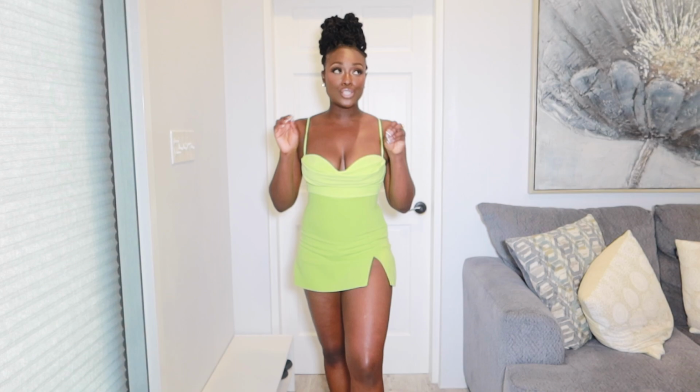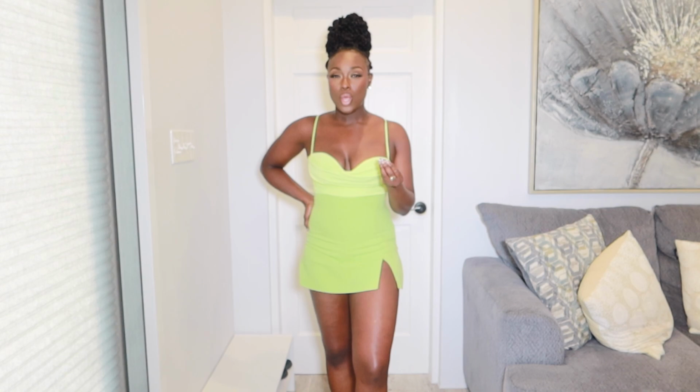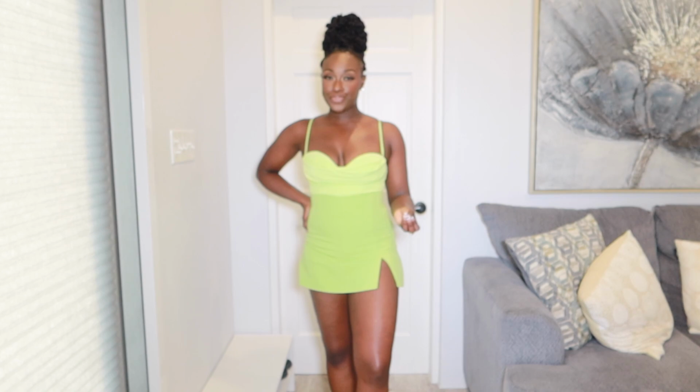So, price wise, I'm not sure how much the top is. I'm definitely gonna have to look up the top cost, but I know the bottoms are $49.50. A little bit pricey in my opinion for the skirt. I don't know if it's because it's a skirt and a short paired together, why it's $50, but I really liked it, so I got it. So yeah, $49.50, not quite $50, for the skirt.